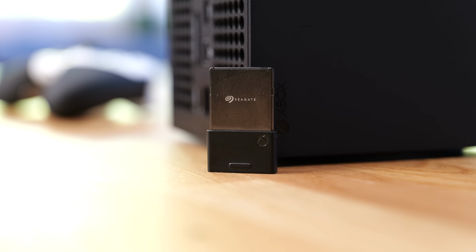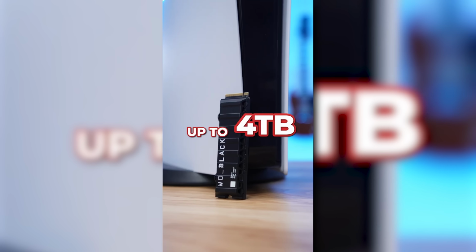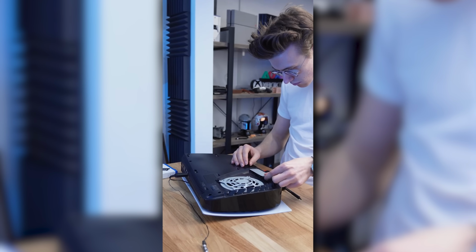Whereas if you look at the alternatives from Sony, for example, you have to take your PlayStation apart, remove the cover for the NVMe SSD drive, put the NVMe SSD drive into the PS5, then format it, and then change the destination where your games are being saved because it doesn't save it on there.